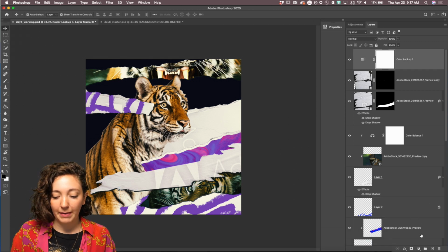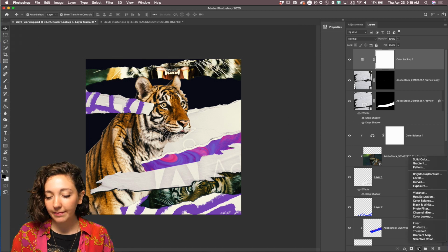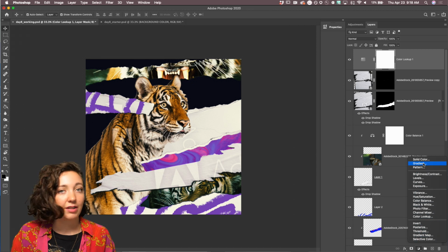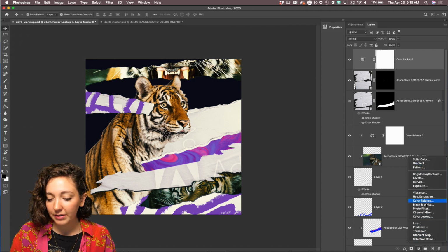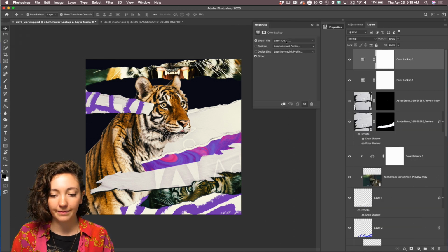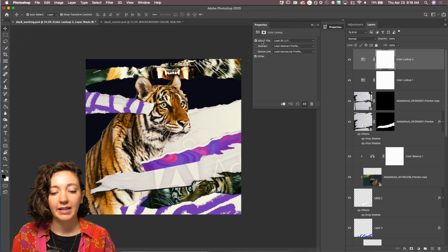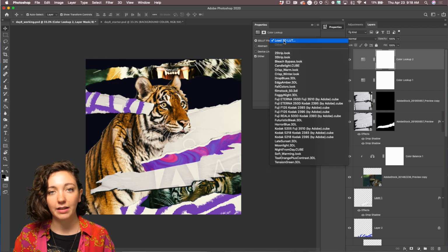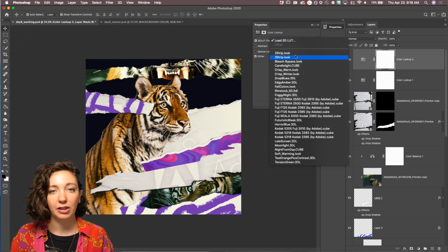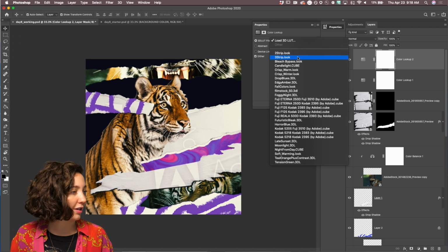I'm going to come down here to my adjustment layers. It's that little half moon semicircle icon. And you can choose a bunch of different options, but I chose color lookup. Click that. And then this is a little bit confusing, but all you need to know is that you're going to be choosing one of these 3D LUTs. It's basically like a light profile. You might use LUTs when you're working with video. It's like a filter. So I basically describe this as Instagram filters in Photoshop.